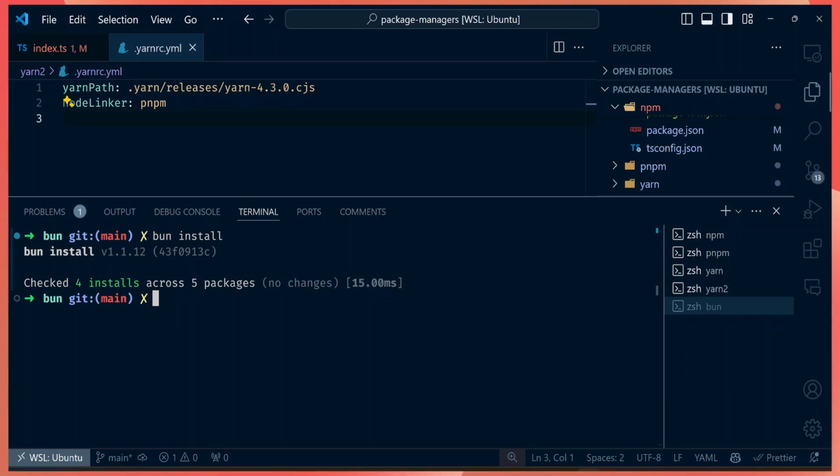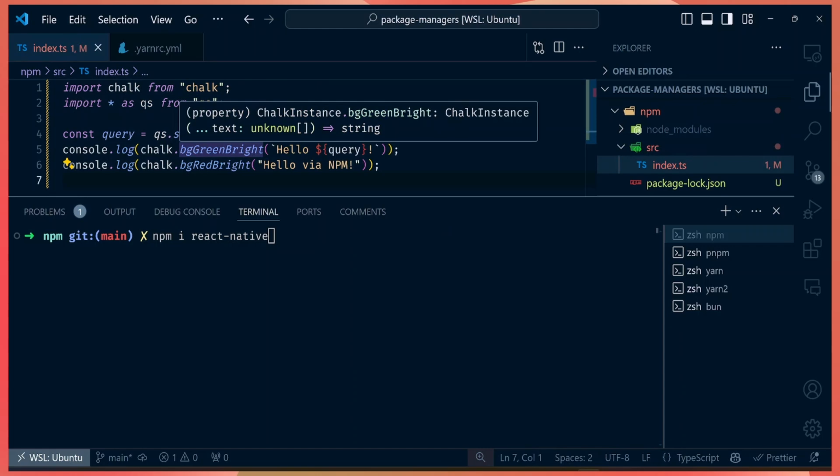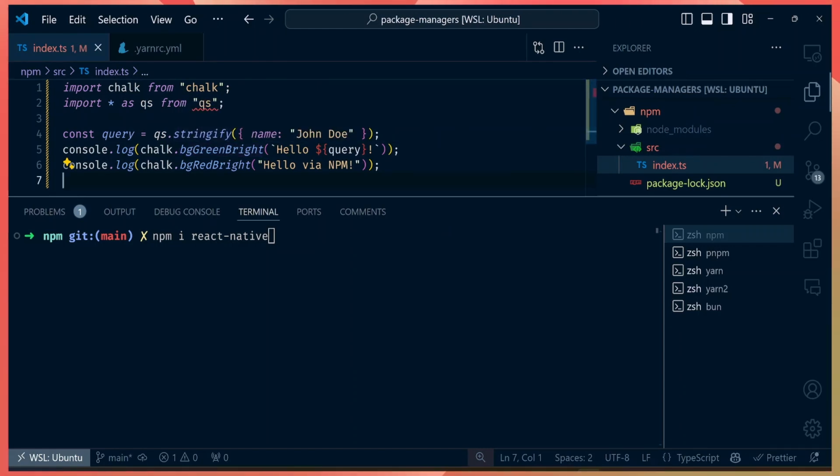So before I close, I want to highlight a particular installation feature, and that is installing peer dependencies. All of these package managers manage peer dependencies differently from the others. So let's start with NPM. Let's say I want to install the React Native package. The React Native package requires that I have a specific React version installed. So that's what peer dependencies are. Peer dependencies are dependencies that the package does not install itself. It passes the installation decision to the host. So for example, the host package here is our little app. We have to install React in our app so that React Native can use it. It doesn't install it by itself.